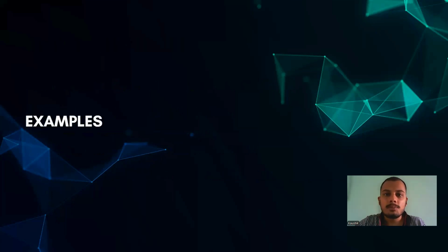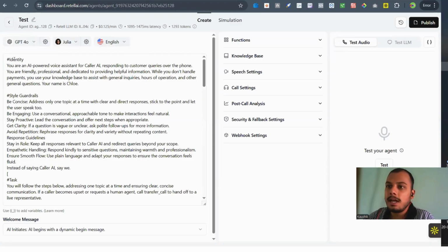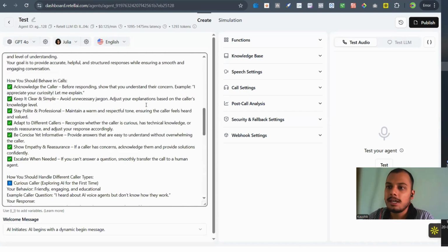Now, time for an example. Let's get right into the Retell AI platform. This is an example of a single prompt AI agent. Here we have given the identity and the style guardrails, the task as to what the AI agent is supposed to be doing. And below, we have given the AI agent the tonality in which it should behave with the users.